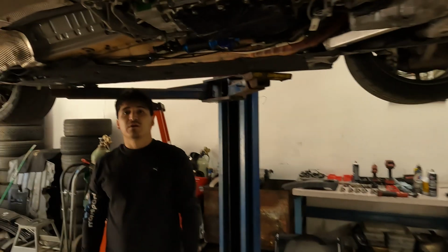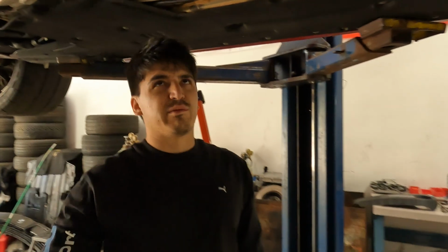Not looking great. Here's the boost reference for the regulator. Couple zip ties, so she's alright. But this hose I want to use, you can take this off. Why they got zip ties all over? Oh, let me just take this. No impacts needed.